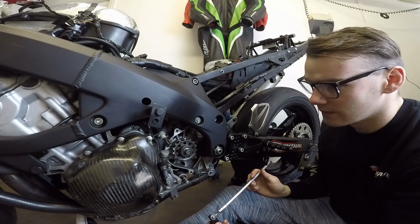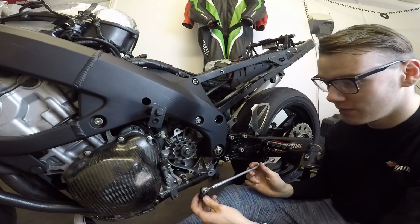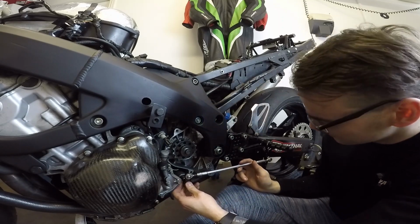Which way am I going? I'm changing GP shift on this, by the way, so we're going that way.